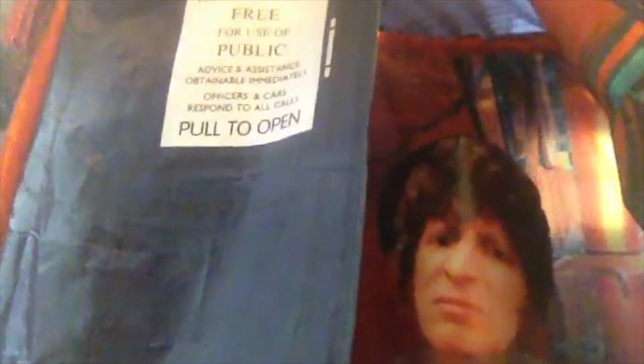I think it really, really does work, and so I'm going to give it 9.5 out of 10, because there's just that small little snag at the end about K9 and Romana's exit. Apart from that, it was a cracking story. I really did like it. So yeah, I guess that was my review of Warriors' Gate.